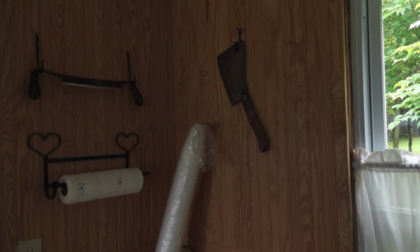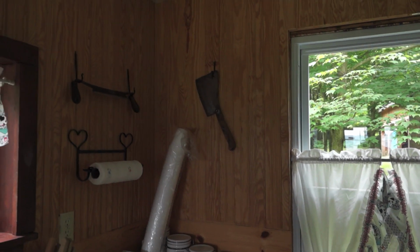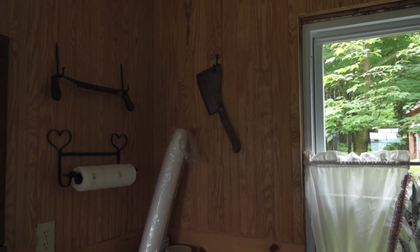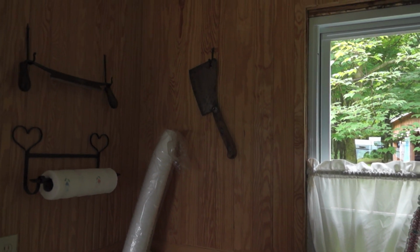More old tools. This butcher knife was awesome. I picked it up off Craigslist. Someone was selling it as a Halloween decoration. It's very, very heavy and sharp. I mean, sharp for a butcher knife. It's not supposed to be razor sharp, but it's sharp.